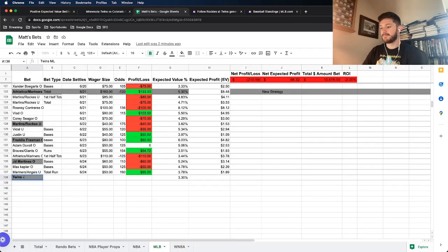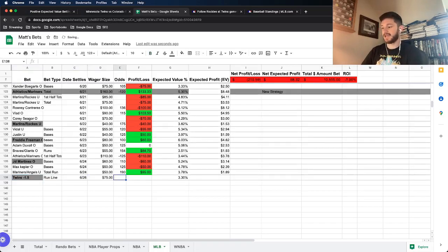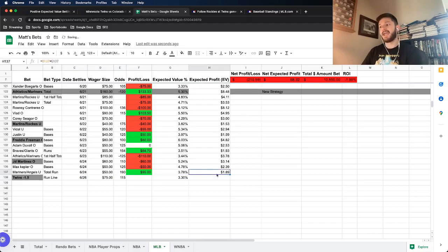So it's Twins minus 1.5 run line. This is going to be the 26th. I'm going to put $75 on it at plus 115 odds. And these two columns here, G and H, so the expected value percent, like I said, is basically your profit margin.